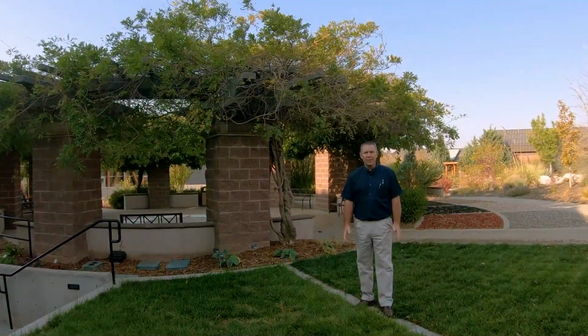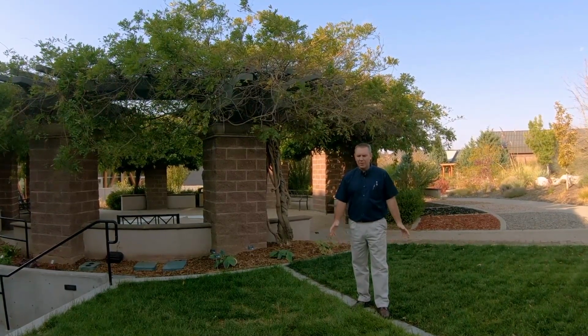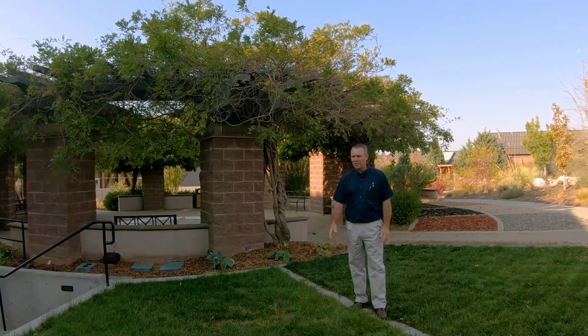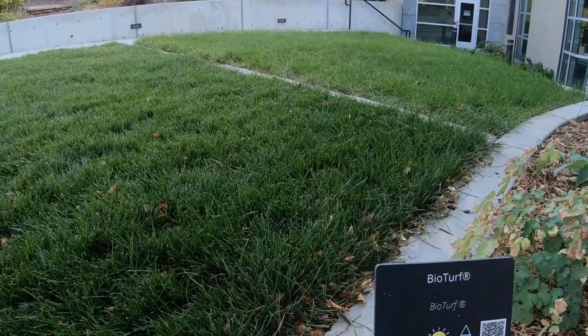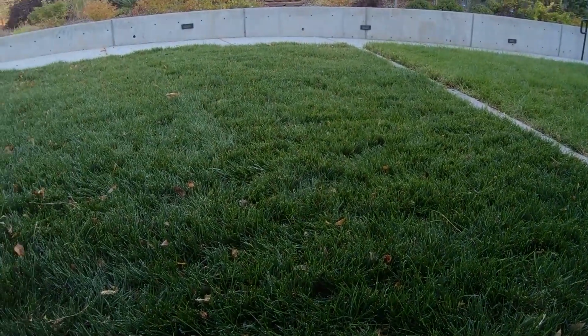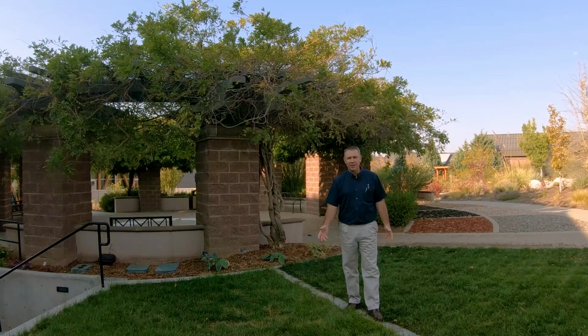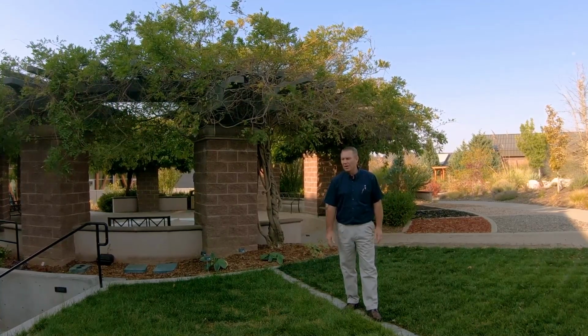So here we are now at our lawn demonstration displays. So I'm standing here with 2, and I'll show you the other 2 in just a minute. But we've got a Shanshare Imperial Blue variety, and we've got a BioTurf Bio Blue variety. Now these are supposed to be low water bluegrass alternatives, but you can tell they have the traditional nice bluegrass appearance. They're a dark green color with a nice soft texture.